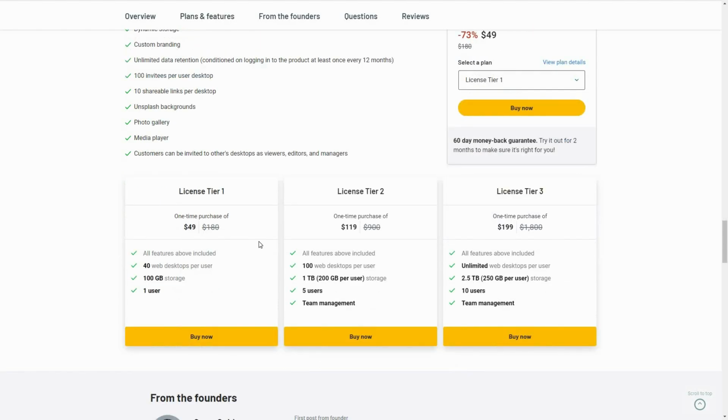And these are 3 tiers that you can buy from AppSumo. Tier 1 costs $49. Here you are going to get 100 GB storage. If you need more storage, you can buy tier 2, which costs $119 with 1 TB storage. But keep in mind that this 1 TB storage is divided among 5 users with 200 GB per user.